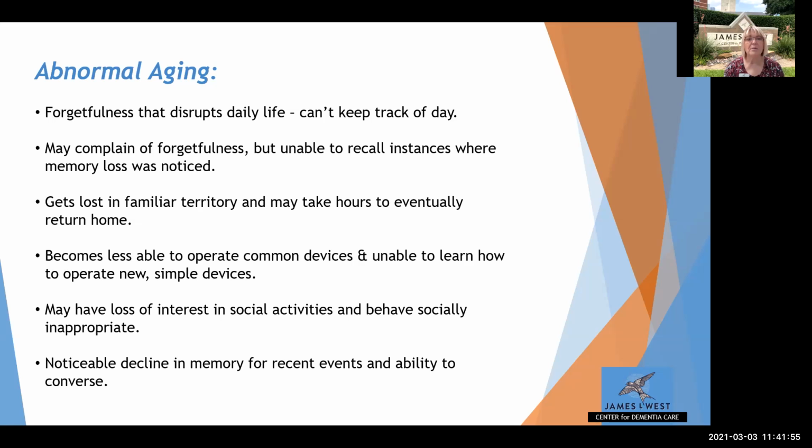That is not normal aging. Becomes less able to operate common devices and unable to learn how to operate new, simple devices. So a device that maybe they learned, maybe we got a new TV last year and we got a new universal remote, and they've been able to use it and now they can't. Or a microwave that you've got to push and then they can't use it and you can't teach them how. They cannot follow the directions.